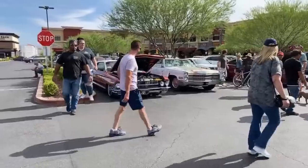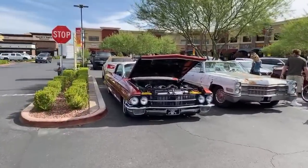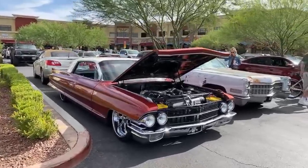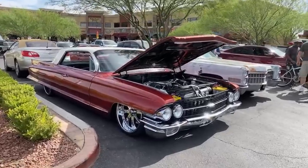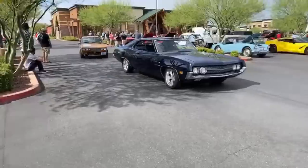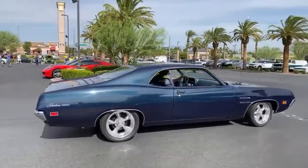And here we got this dual turbo Cadillac. Dual turbo Cadillac. That's awesome. Look at that. Torino. Fairlane 500.